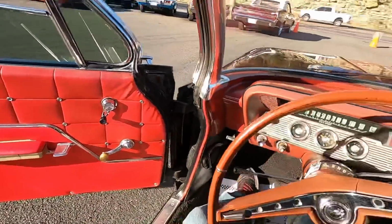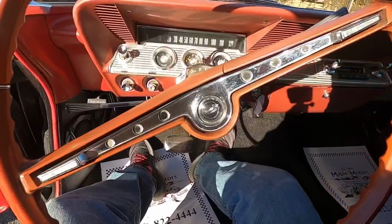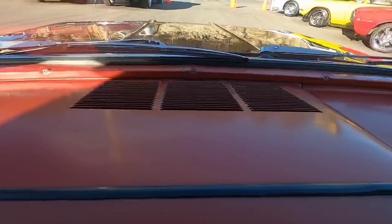Before we leave the car lot here, we're going to look around the interior and check everything out, but place your bets. Do you think the horn works? I like to play that game on the channel. It seems like half these horns don't work in these old classics.